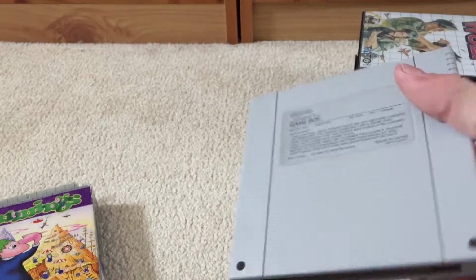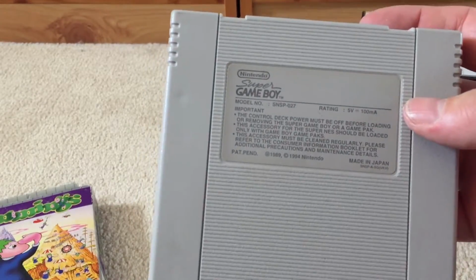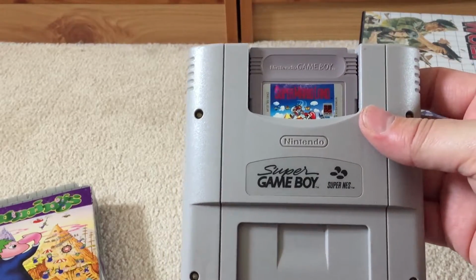So, Super Game Boy, don't really need to say too much about this. Play Game Boy games on your Super NES. It's an awesome little thing.